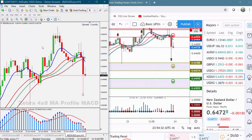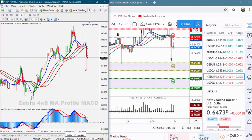Okay, NZD 1 hour. Need to go ahead and tighten that up a little bit. So this is from here down to here. I've got about a 75 pip move. Here is the alert period that was confirmed here with the close above. Everything confirmed. Nice crossing. Very, very nice here.